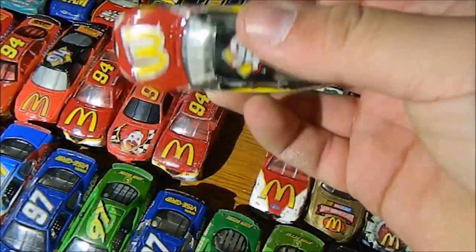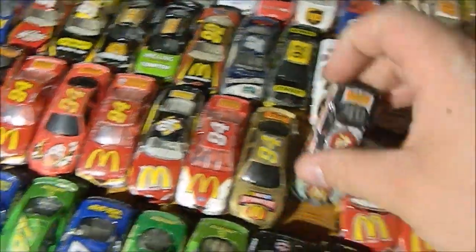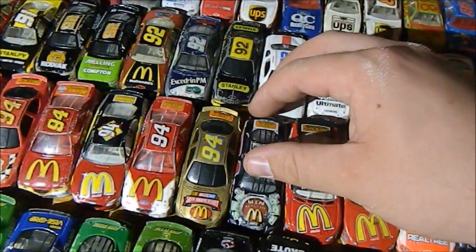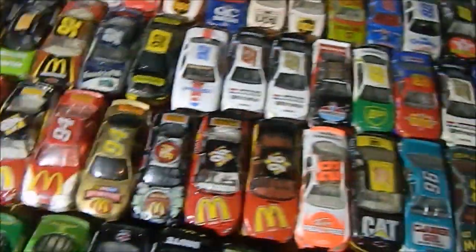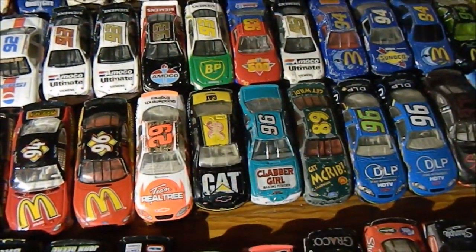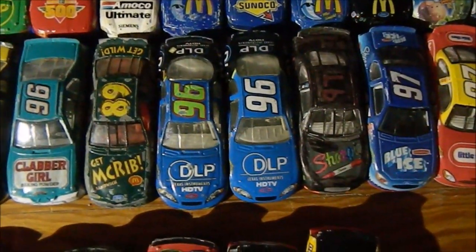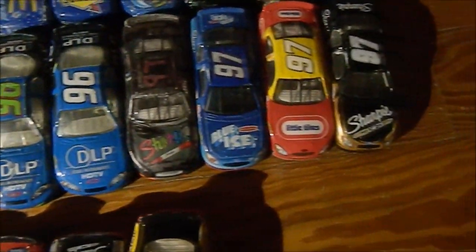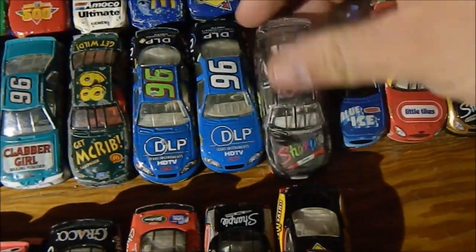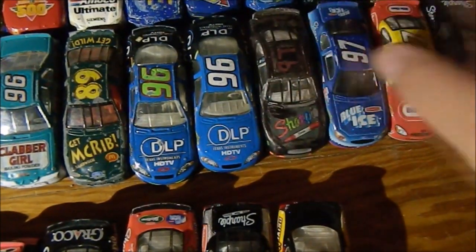Neat little paint scheme, I think. Probably my favorite, 94. And I always remember this car too, because I had a lot of money on it. It was Do You Want to Be a Millionaire car. And then Kevin Harvick, who's lost, a long way from home. And then on to the 96s, Tony Raines, drove the DLP car. And then on to Kurt Busch. Looks like I colored this one. Yeah, this is when my custom car phase really kicked in.